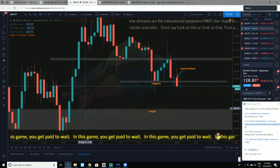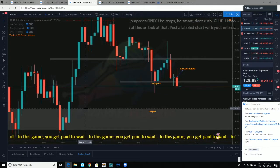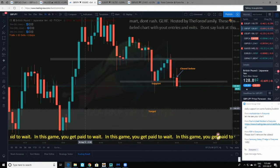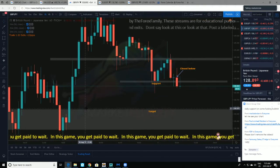Simple as this. The daily is bullish, the 4 hours is bullish, the 1 hour is bullish, the 30 minutes is bearish, the 15 minutes is bullish. What are you going to do? Take sells or are you going to take buys? Buys.